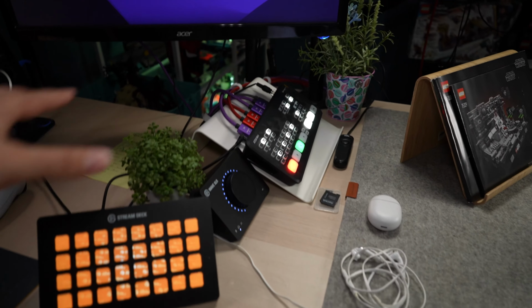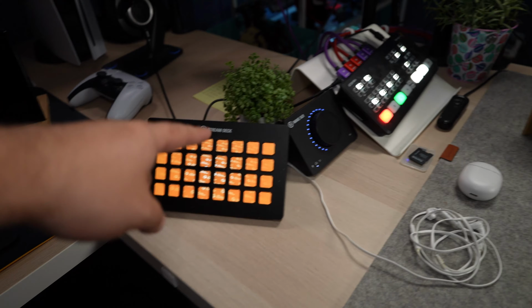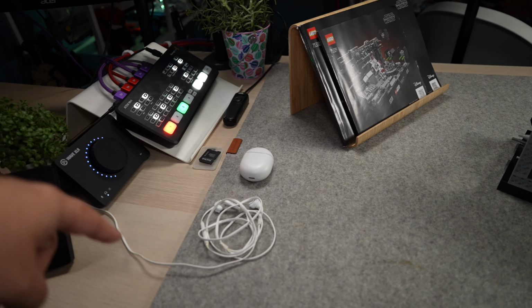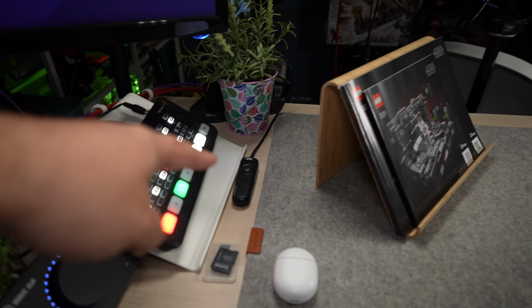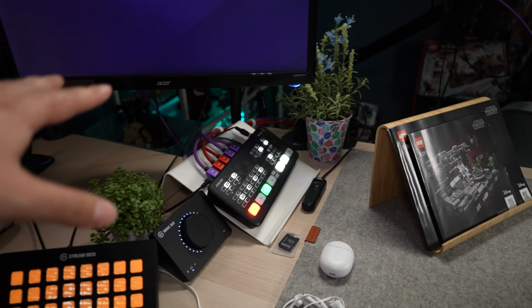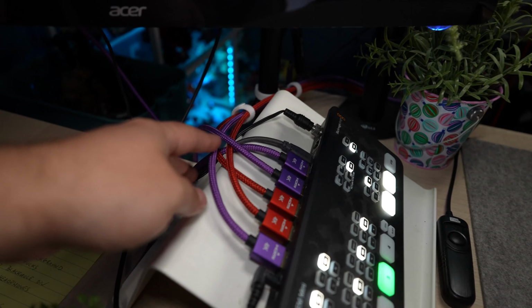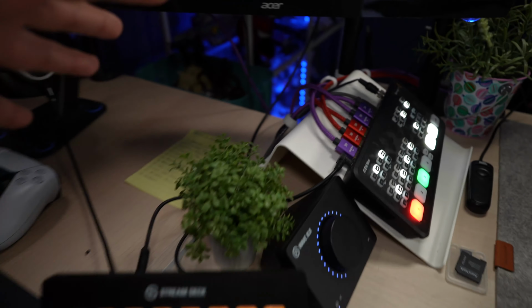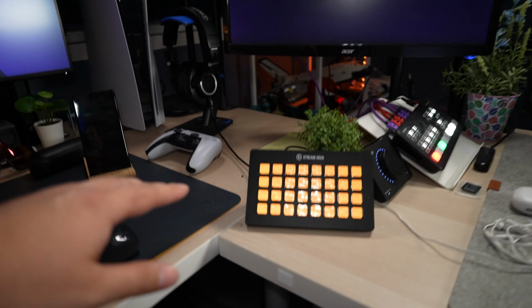My set of gear stuff, that's the Stream Deck, Elgato Wave XLR, some headphones, my earbuds, wired headphones, remote shutter, ATEM Mini, great stuff for cameras. I switch cameras with this all the time. You can see all the color-coded HDMI cables go through there. There's like a lot. Can I show it? Oh yeah, yeah. That's basically what's going on. Work in progress for the cables.